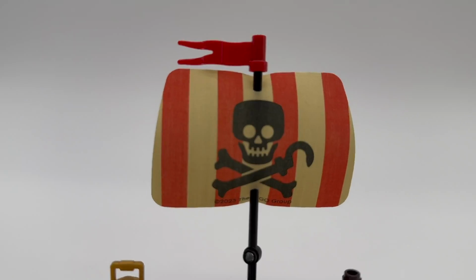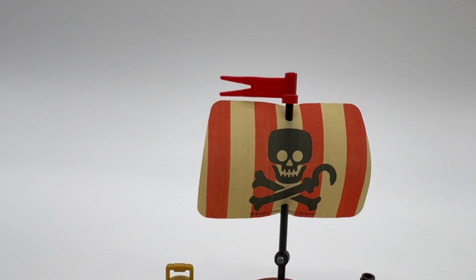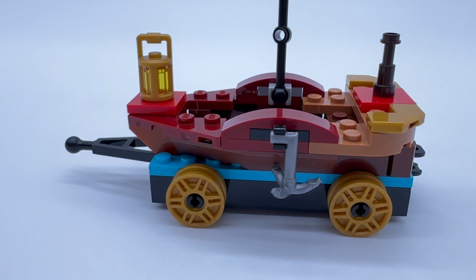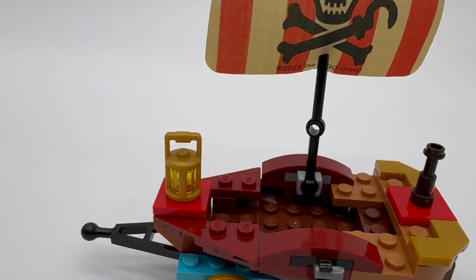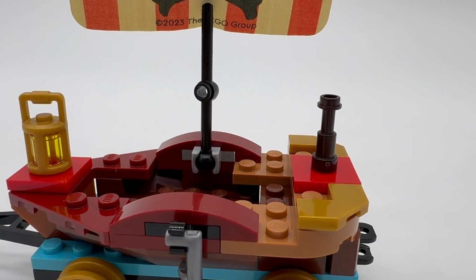I really like the cloth piece they've used there for the flag. I think that's very well detailed. And I also like down here on the ship, of course, how they've included this anchor. And there's lots of standing room for both Peter Pan as well as Tinkerbell. And one or both of your characters can hold either the lantern or the telescope.